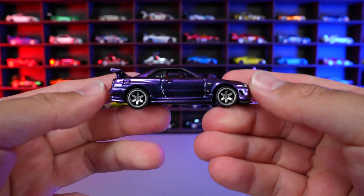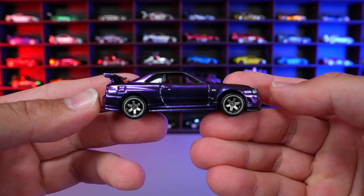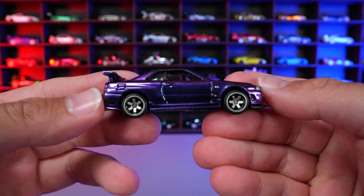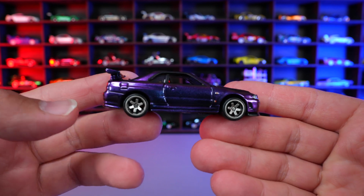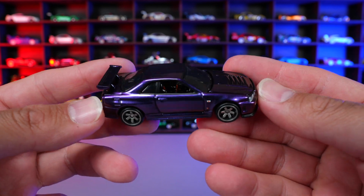And yes, I know all the purists are going to say you could pop that open a lot nicer and keep the packaging, but honestly, I'm going to throw the packaging away, so I really don't care. But this is the new purple Nissan Skyline GTR RLC.